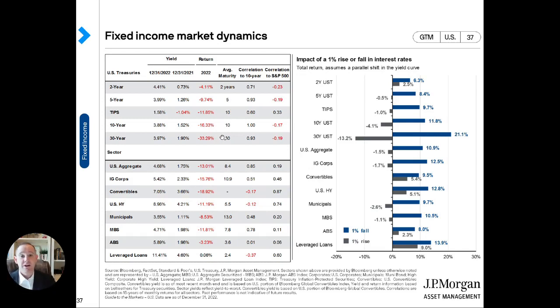Now, that's in the past, but now I want to focus over here on the right side, where it looks at what we can expect going forward. So obviously, there's a fear that interest rates would keep going up. This is talking about assuming a parallel shift in the yield curve, where every interest rate goes up or down the same amount. If we have a 5-year treasury and interest rates go up 1%, so from 4 all the way up to 5, you would see a total return of negative 0.5 in 2023.